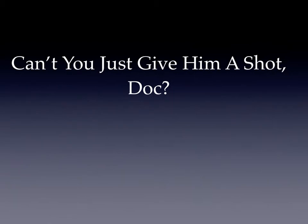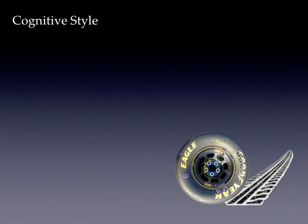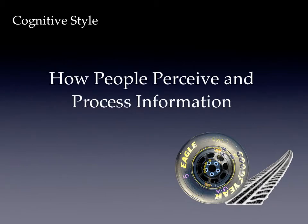As a veterinarian, don't you love it when clients ask you this question? Can't you just give him a shot, doc? The fact is, we all have a social style, how we interact with others, and a cognitive style, how we process and perceive information. The cognitive style is the most important one in the exam room setting because clients must be able to understand and process what we're telling them. So that's really where the rubber meets the road.